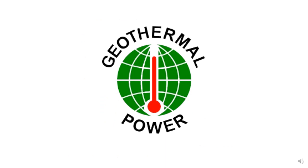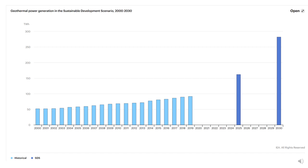Let's take a quick look at geothermal. Geothermal is one of those resources which is underutilized. We have a lot of geothermal capacity in the western United States, but very little of that is actually being tapped into, and there's not a lot of growth expected in geothermal unless somebody decides to invest heavily in the technology. And here we have two rather ambitious or optimistic viewpoints on where geothermal could be in 2025 and 2030 if there was significant investment in this resource.